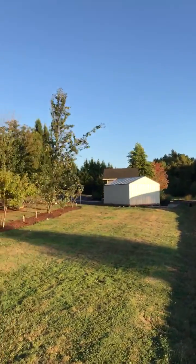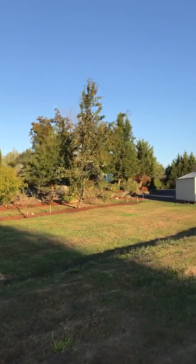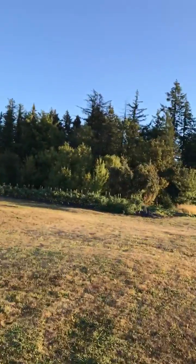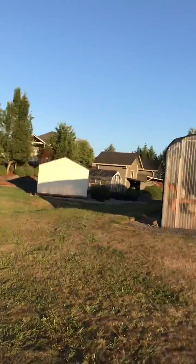Asian pears right now. Okay, there's another pear tree over there. It's been a pretty hot, dry summer, so I think they should ripen. Over here's the farm we're walking towards. I'm gonna give you a big sunset glare here. Back around, get dizzy.